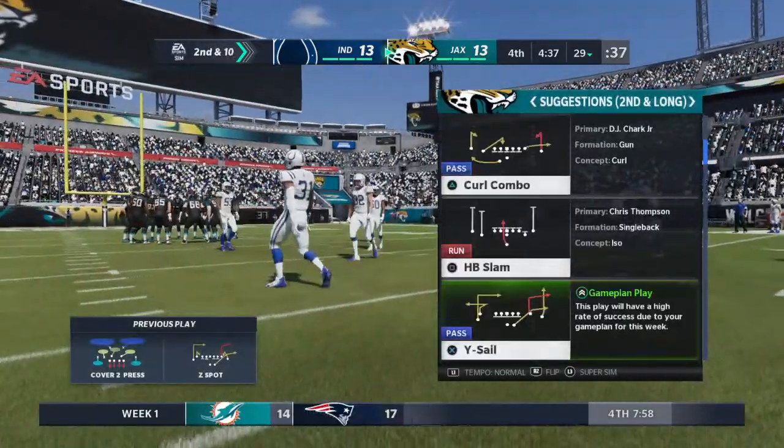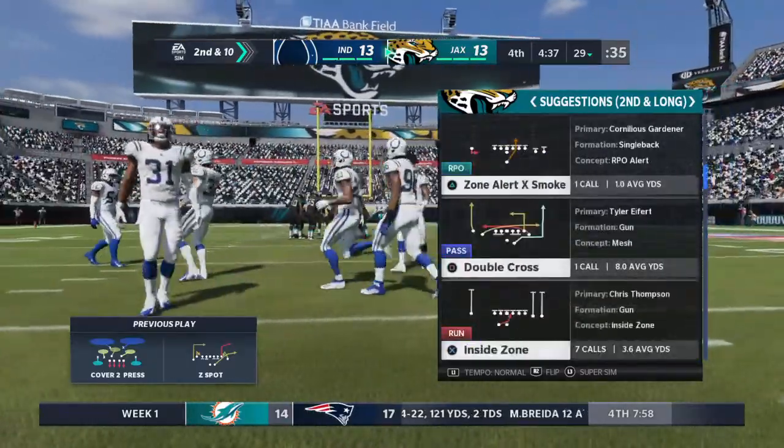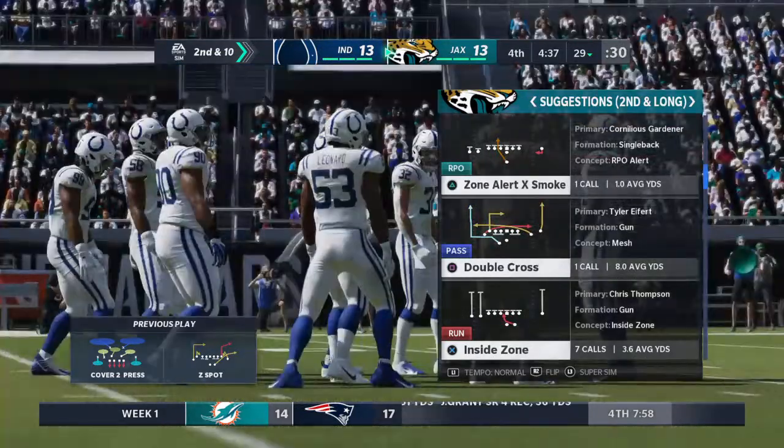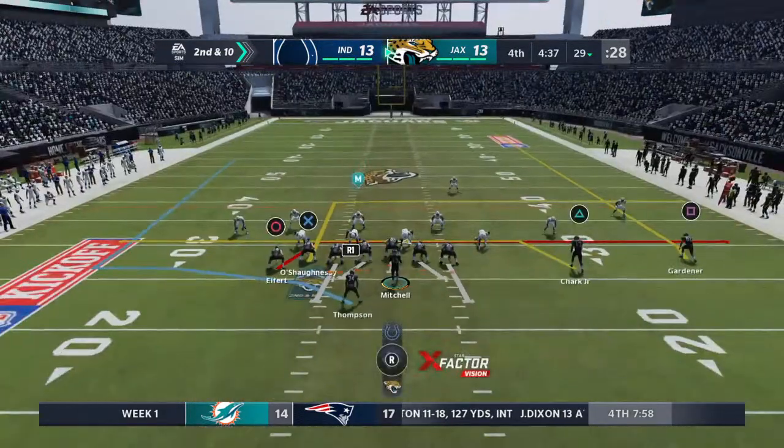The pass. No coverage bust by the defense here. They did a nice job accounting for everybody, and that led to an incompletion. Here's 2nd and 10 now from the 29.